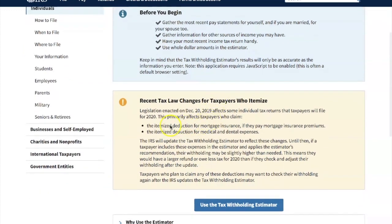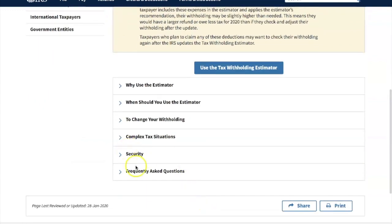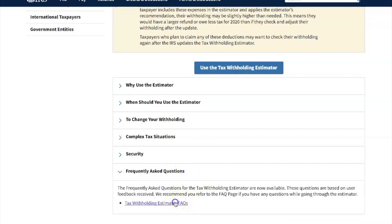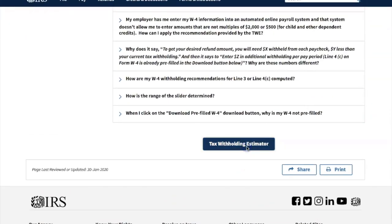The other thing to make sure that you see, and you can see it highlighted here, itemized deduction for mortgage insurance and medical and dental expenses. Those are not included in this one yet. So come back to this later in the year when this isn't here if you want to actually put that in. But anyway, just something to think through. So there's some really good little points in here that you can click through. I think the frequently asked questions is a really good one. So you can click on that and be taken to a bunch of their facts, and you can see them all through here. But anyway, we're going to go right into it.